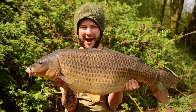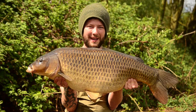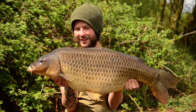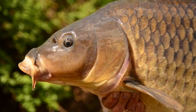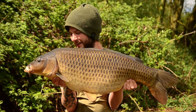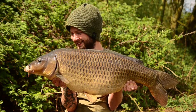Right, how about that one then? £30 12. One of the bigger fish in the lake. There's not many this sort of size in here. There's enough, but there's loads and loads of little ones. And I've always wanted a big one out of here, so I'm absolutely chuffed to bits. An awesome carp. Typical example of this lake. Long, mint, quality carp.